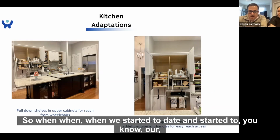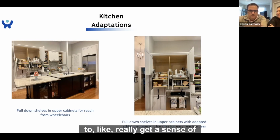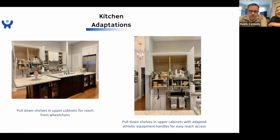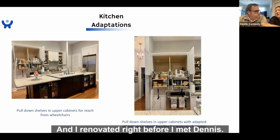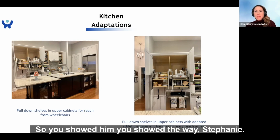So when we started to date and our relationship really started to get serious, I was able to really get a sense of, wow, this is what an accessible home should really be. Can I just say I renovated it right before I met Dennis? Ah, okay. So you showed him the way, Stephanie.